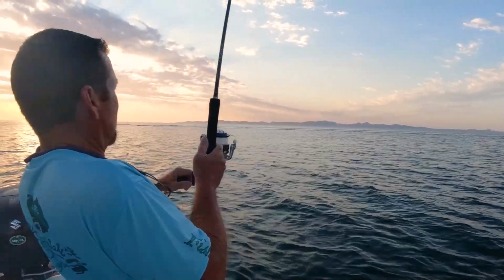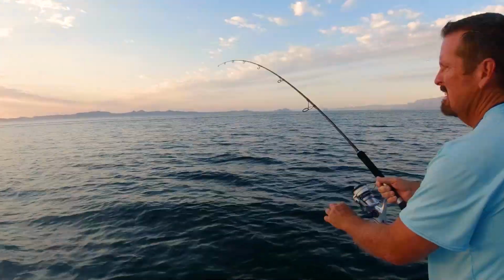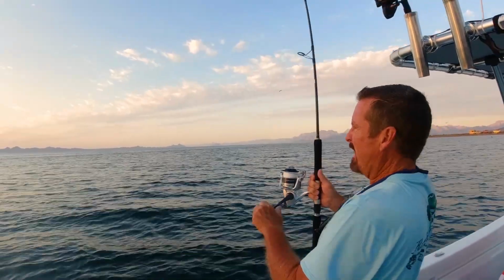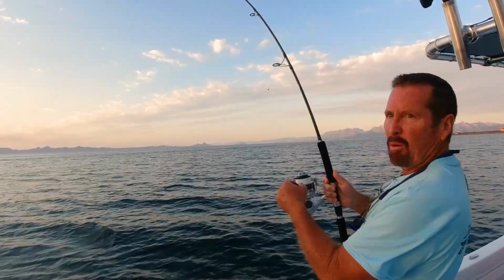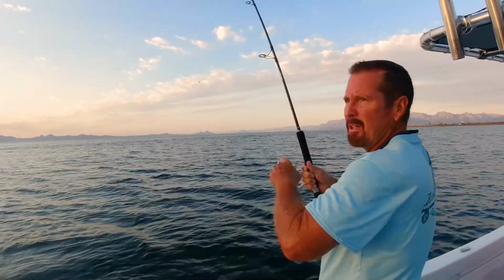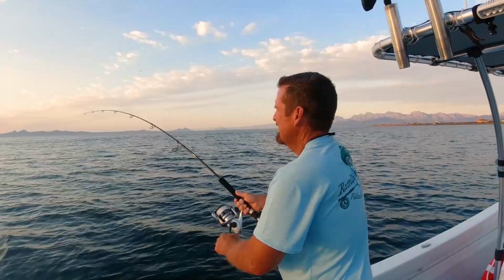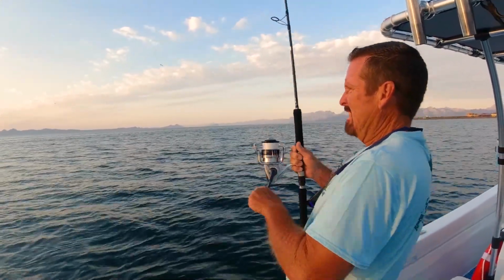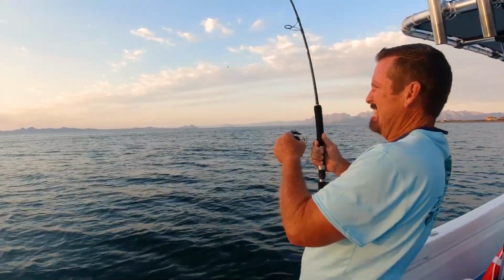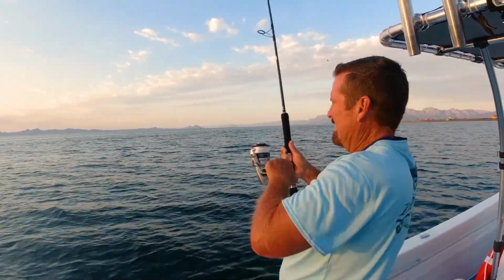But it feels like a pretty darn good one. We'll probably get to that side now. I'm kind of leaning towards the rooster fish now, the way it's fighting in the shallow water. That's what I'm thinking. Maybe a nice size rooster fish. Boy, he stripped a lot of line out in the beginning.